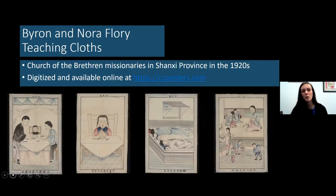Another example of a wonderful missionary collection is the Byron and Nora Florey Teaching Claws. Byron and Nora were Church of the Brethren missionaries in Shaanxi province in China in the 1920s, and the claws were used when Byron did evangelism in rural Chinese villages. The claws were hung up in tents to teach about hygiene and family life, as well as just the Christian faith. And they're digitized and available on a collaborative research site called ChineseChristianPosters.com. So I encourage checking those out as well.